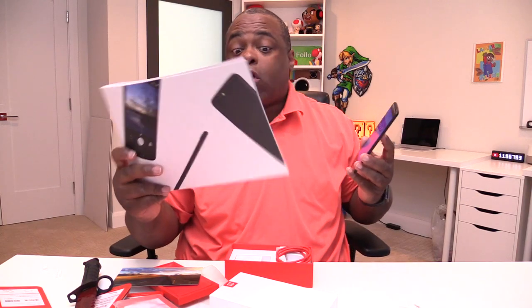So, I still dabble in Android after all these years. It's just nice to see the different iterations of it. This is a beautiful, sleek phone, so I want to thank OnePlus for sending it out. I will put the specs to this phone below, but I gave you the highlights already.